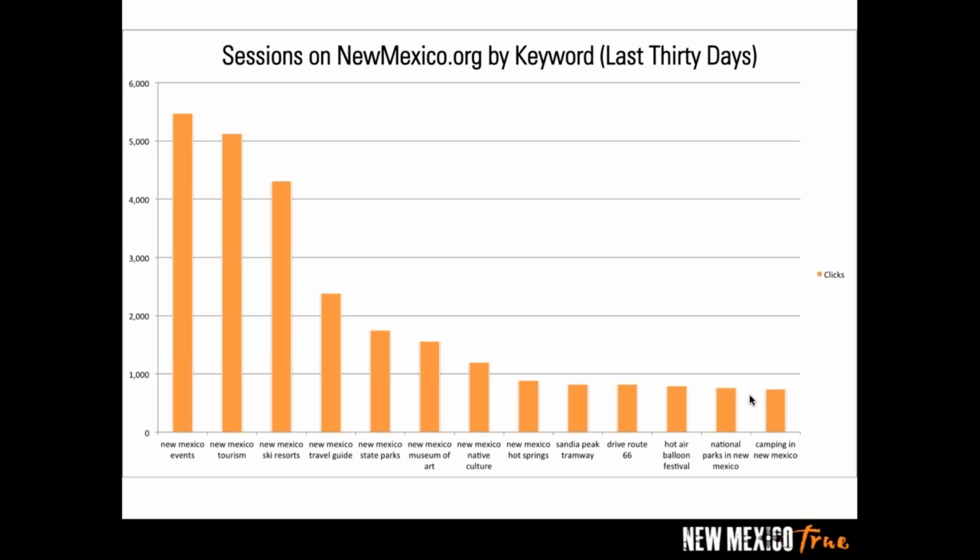And so as we get into the Partners Portal and the revamped Partners Portal and the ability to add your listings and events here later on in the webinar, keep this slide in mind because it's really important to have that understanding that events truly are a driver of interest for people visiting the website.